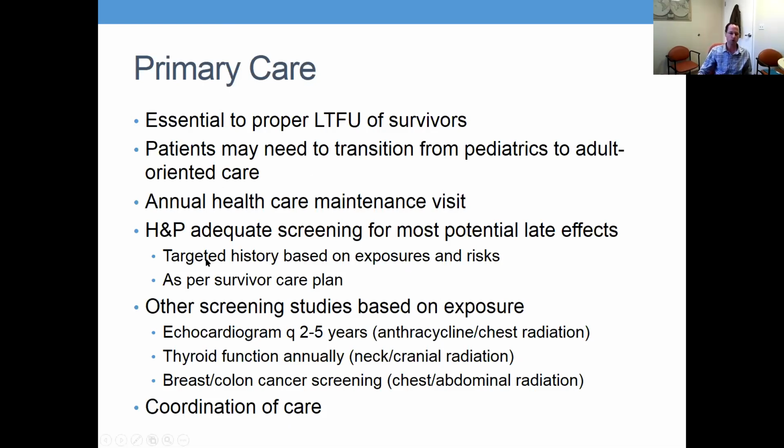It's important to note that the history and physical alone is adequate screening for most of the potential late effects. So there's actually not all that many screening tests, laboratory tests, and imaging studies that are really necessary. So a targeted history and physical based on the patient's actual exposures and risks is sufficient for most things, as should have been laid out in a patient's survivor care plan. Other things are going to be based on their exposure.